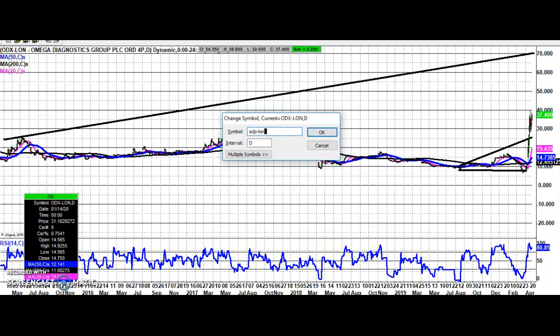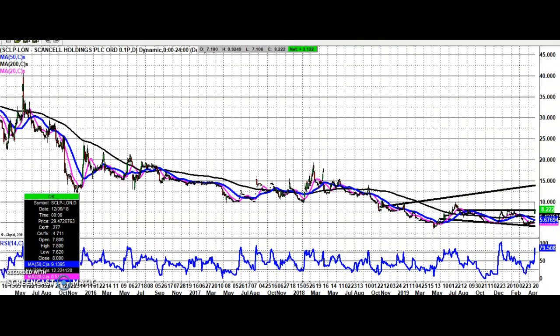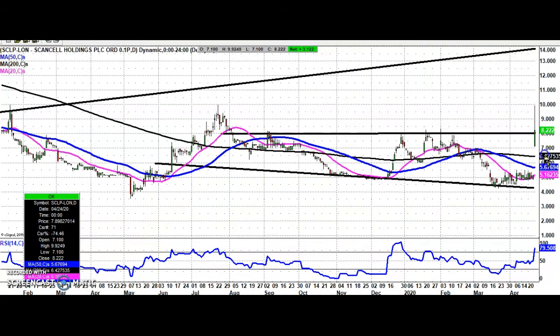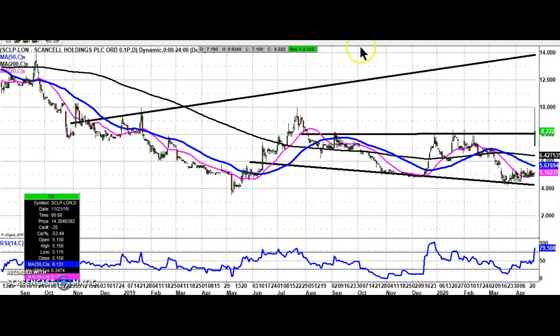A new biotech pharma situation to add to the mix has been Scancell Holdings. Here you can see that it's toying with the main resistance on the daily chart at 8 pence. A weekly close above that could open up the doors towards a target over the next couple of months up to 14 pence, and that would be valid while we hold above today's intraday low at 7 pence on the top of the very large overnight gap through both the 50 and 200-day moving averages.